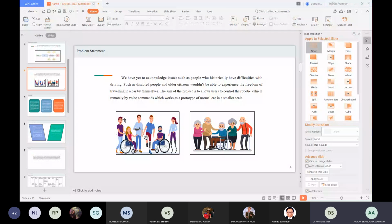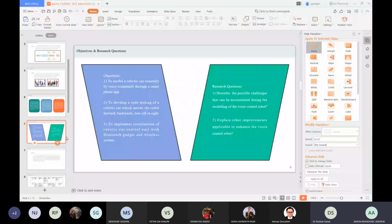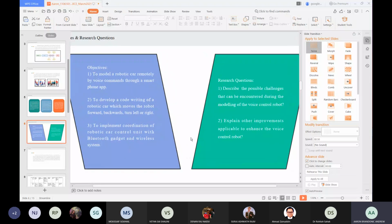And then for the objective, I want you to rephrase the second one, to develop a code, writing program code. You mean basically make the coding of the robot, the program. Yeah, replace that. Maybe you can rephrase the code writing for the second one. And then number one, to model a robotic car remotely by voice commands through a smartphone app. Okay, that one, okay.